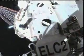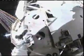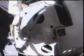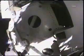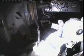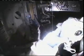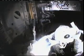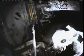While he's doing that, Mike Fossum is back toward the center part of the station, working on some cleanup activities. You can see a good view of that materials experiment that Ron Garan has been working on out on the end of the station's truss structure there at the top center portion of your screen. I guess next for me is to translate to the backside.